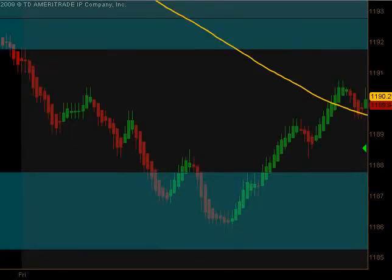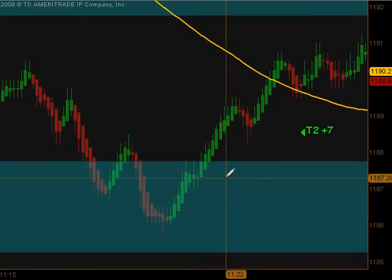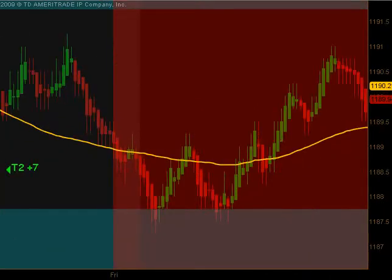So you can see how these junkie bands are just acting as some key levels of support and resistance as price comes up to them. Back through our moving average, got a signal to get long, targets 1 and targets 2 to the upside for 7 ticks, and then we hit our lunchtime dead zone.